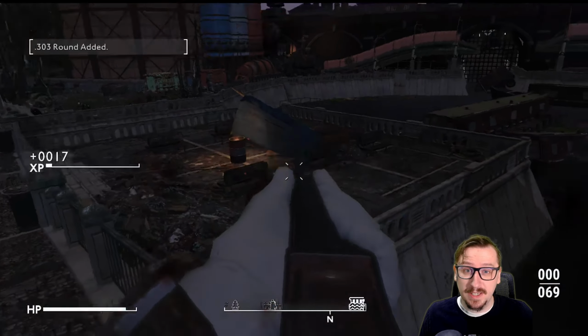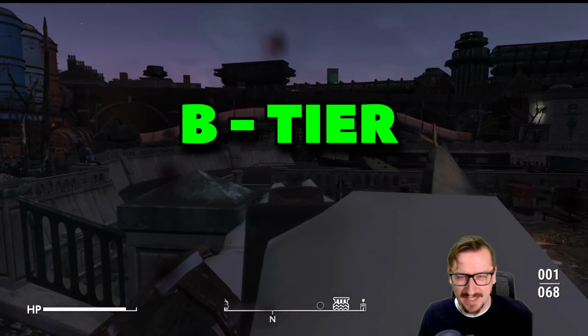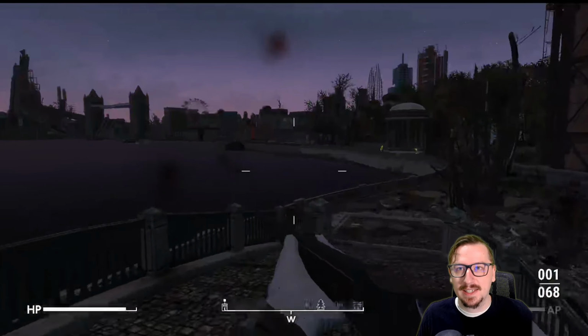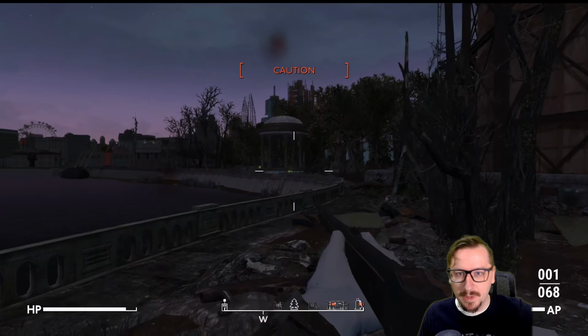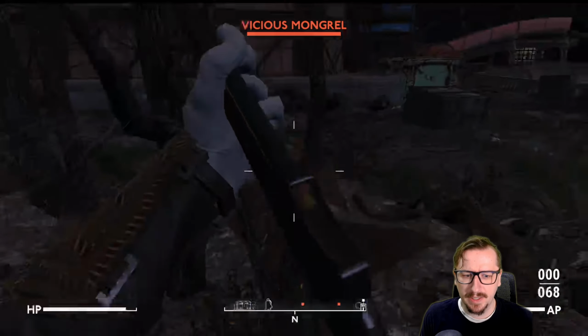For an overall rating for the Martini, I'd probably give this a B tier. I think it's pretty good. Does good damage, has a decent rate of fire, even though it is single shot. It's a little bit limiting indoors, but outdoors, if you can take pot shots at something, it's actually pretty solid, and it's not super difficult to get either.